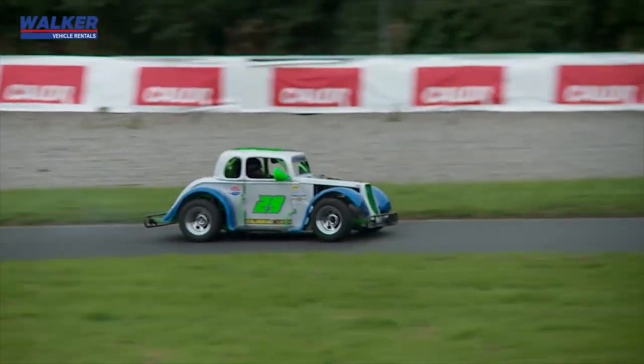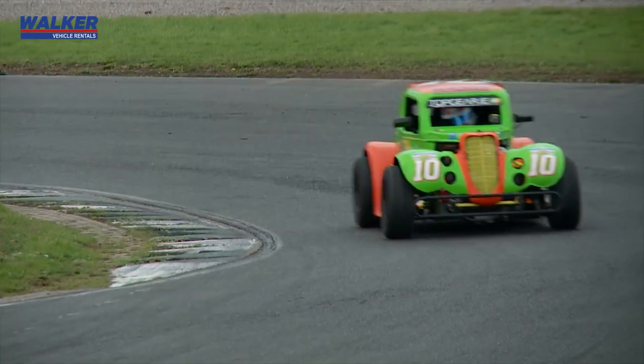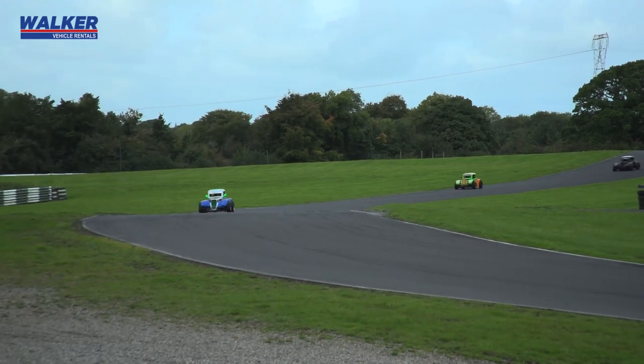Caller corner now with Conroy. And again, you can see the back of the car moving as soon as he stands on the power. Does control it really well. Taylor beginning to slide the car around a little bit, as is Paul O'Brien, and Paul O'Brien's head leaning in, showing that he's trying really hard. Conroy on the limit. Here he comes.